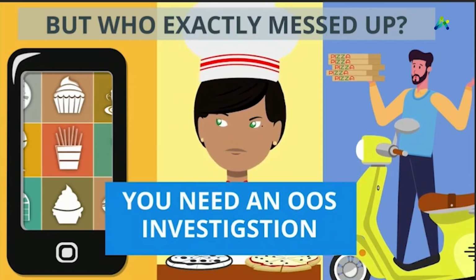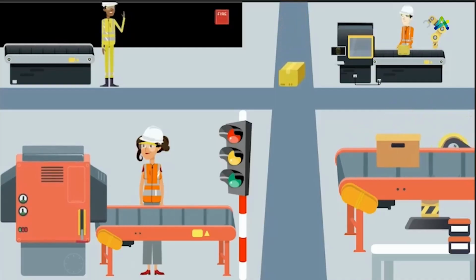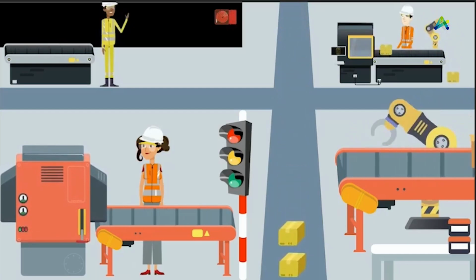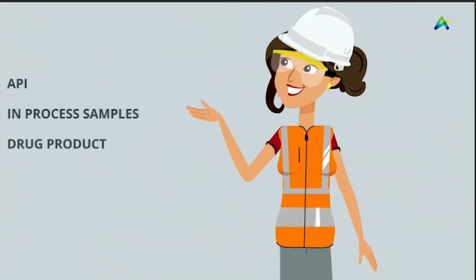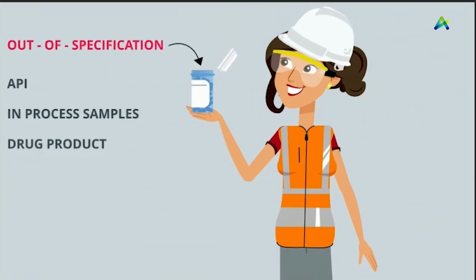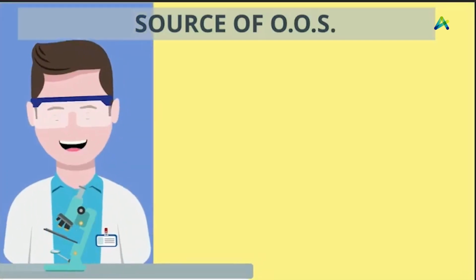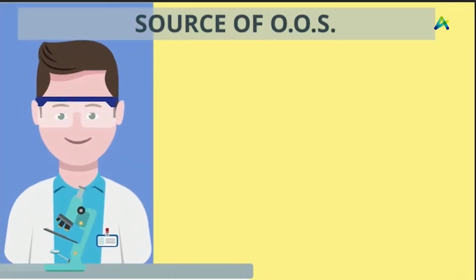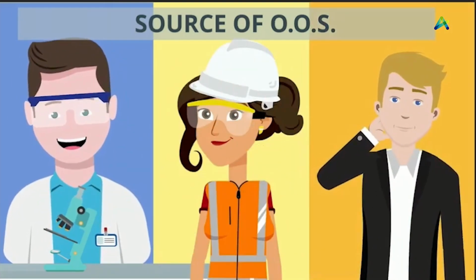If OOS can happen with pizza delivery, it can surely happen with much larger and more complicated processes, like drug development and production. Sometimes the API, in-process samples, or even the final product are found to be out of specification when tested. And just as before, the errors causing OOS in the drug industry can lie in many different places. From the quality control analyst who did the testing, to the production team that manufactured it, or even the person who sampled and handed over the samples to QC.